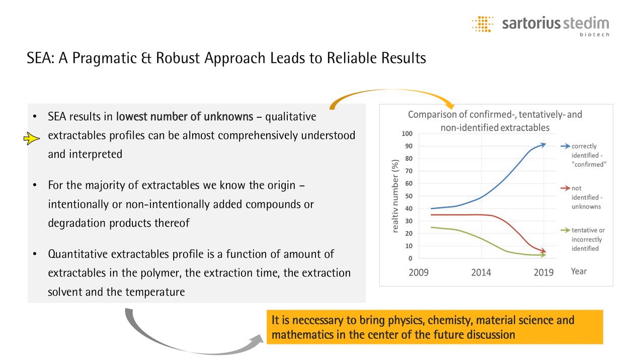And I can say that we are proud, more or less proud, to say that today we have the lowest number of unknowns compared to any other methodology which is on the market. So the lowest number of unknowns in our devices. Today we have nearly identified 95% of all the compounds which may occur from our devices. For the majority of the extractables, we know the origin.